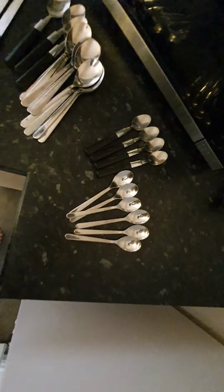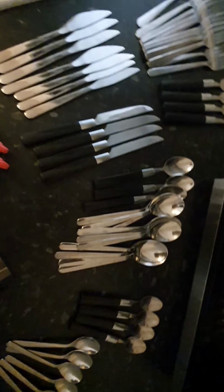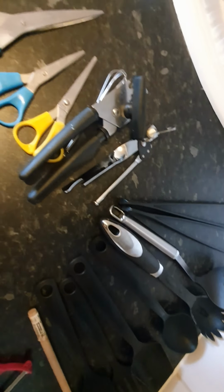Okay, so I'm gonna do the cutlery first. Just going over what's in the property. It gives everyone a good idea of what's left and what's missing.